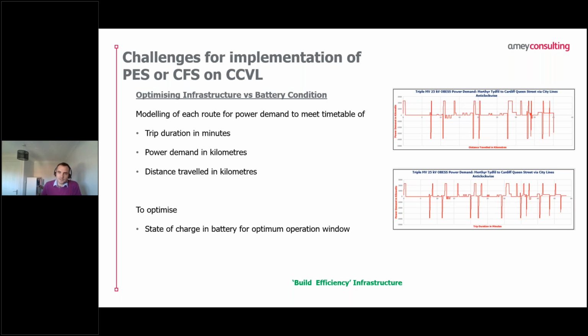Based on all this information, what it's telling us is that there are potentially areas of the CVL where we have good battery charge, where you could then ask yourself whether you need that much infrastructure in that area. And then equally, you're potentially getting areas where your battery charge is possibly at the low end and you might need to put more infrastructure in. So that's what I was trying to say earlier around it being a new dimension for overhead line engineers to get their head around.